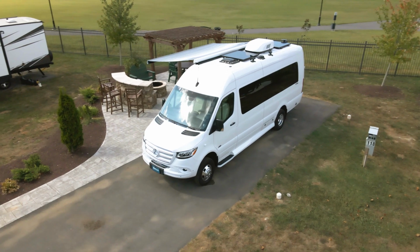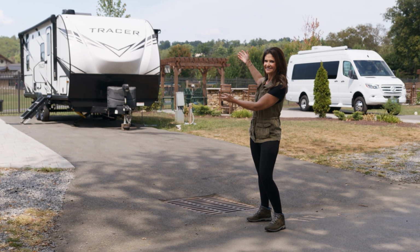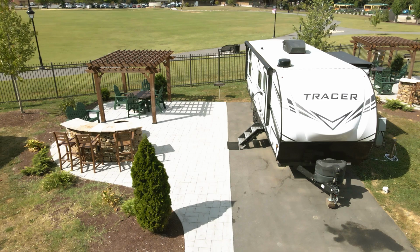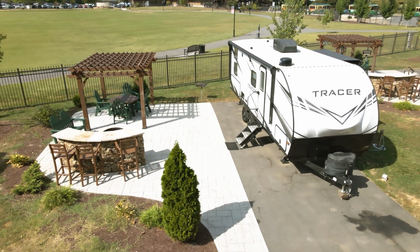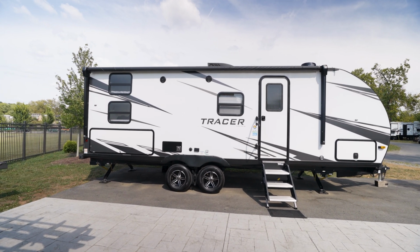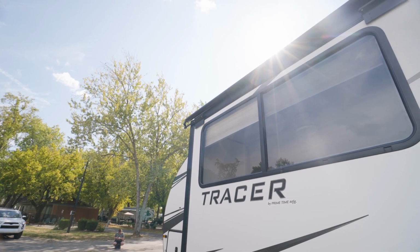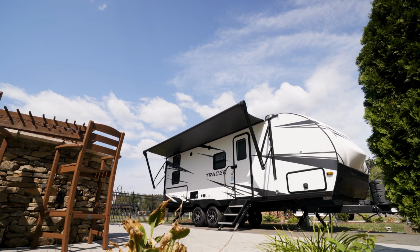I still have my trusty Mercedes Class B, but I wanted a bit more space for a friend I'm meeting here later. Since I don't tow, I had this 2022 Primetime trailer delivered right to the campsite. It was hooked up, leveled, and fully set up before I even arrived. At 28 feet long, it features a slide out for extra room, an outdoor kitchen, and an electric awning to make the most of the outdoors.